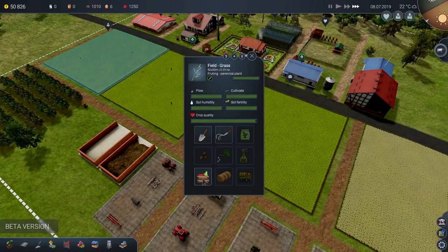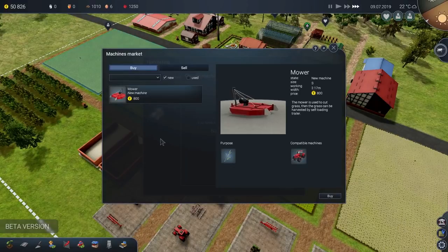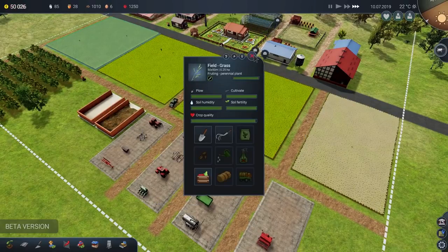Right, that is ready for harvesting. So go forth in a machine and, oh, for goodness sake, what do I need now? A mower? Mower's used to cut grass. Then the grass can be harvested by the self-loading trailer. Well, that's only 800. Let's buy a new one of those. That's absolutely fine. Okay. Self-loading trailer sounds a little bit disturbing, doesn't it?